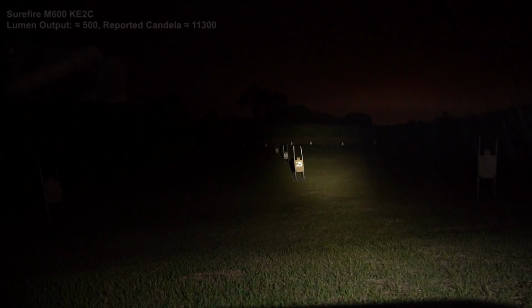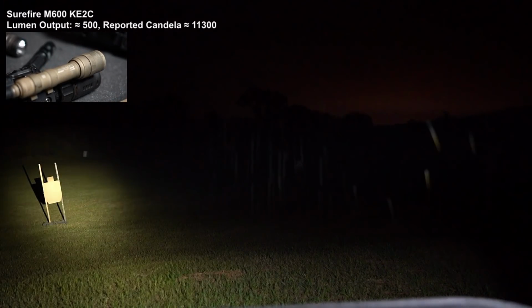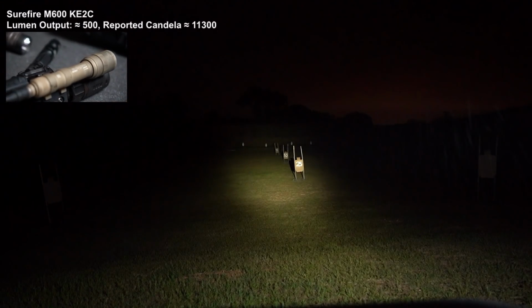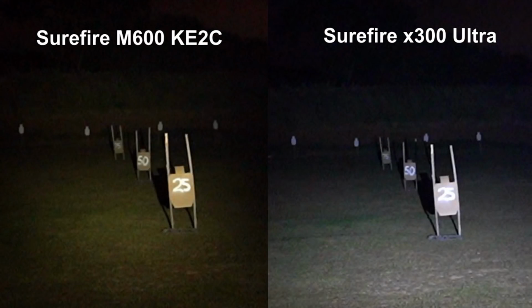Next up, we'll have a look at the KE2C. This is the head for the M600, which allows us to nearly double the distance intensity of the light as compared to the Fury head. You'll see we have just a touch less spill than the Fury, but much better distance punch. In fact, this head actually matches the intensity at distance that the X300 Ultra is putting out at a much lower lumen rating.